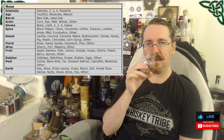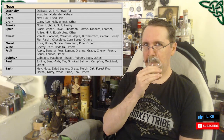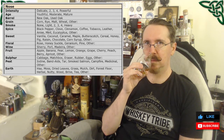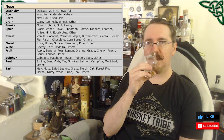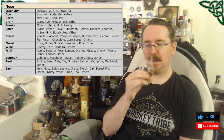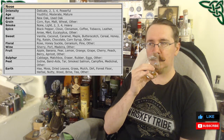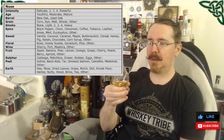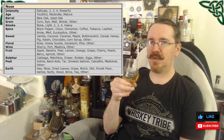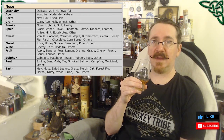I get no distinctive smoke notes on this. If I do, it's incredibly light, and that might just be the char sticking out a bit. Spice, it's a little black pepper. Nothing really super spicy about this. Usually I get spice out of ryes and some bourbons, but with this triple distilled, almost Irish thing, it's very mellow but also very sweet, and it will be more apparent in, of course, the sweet category, which is next.